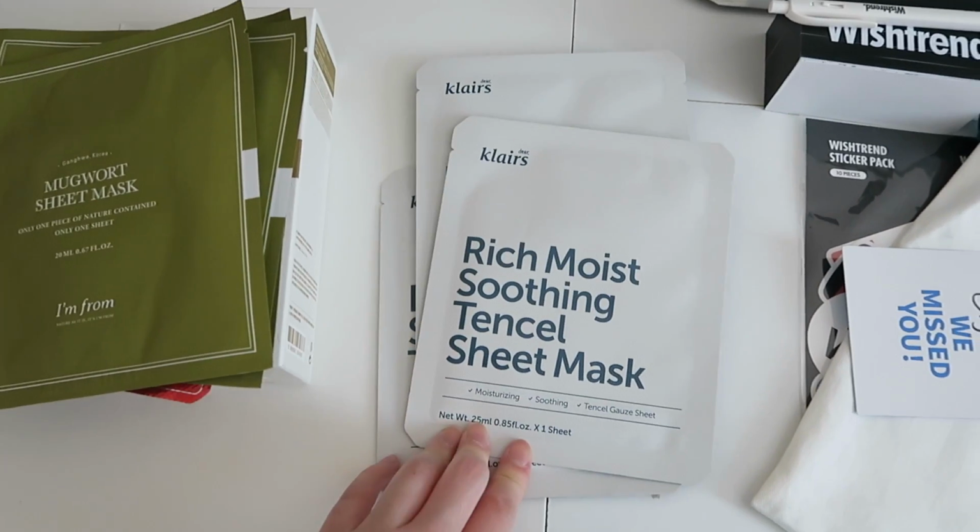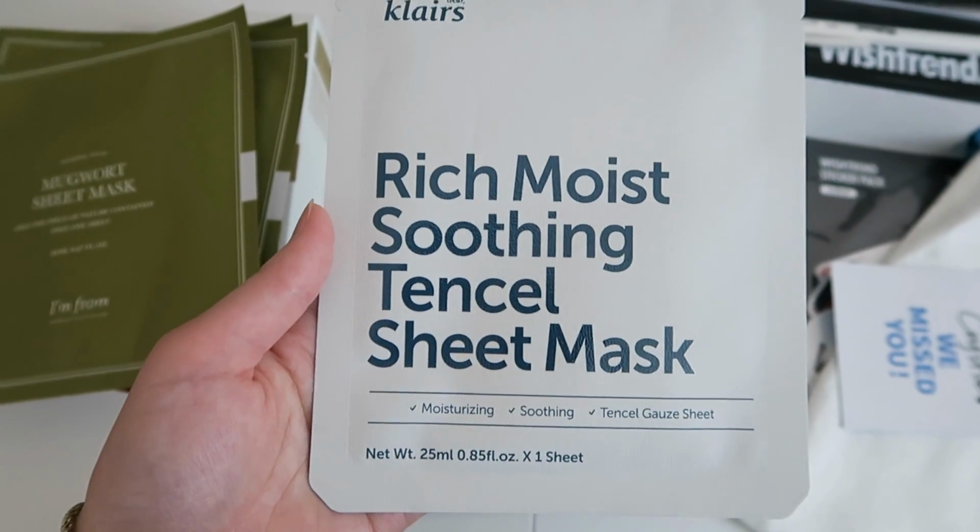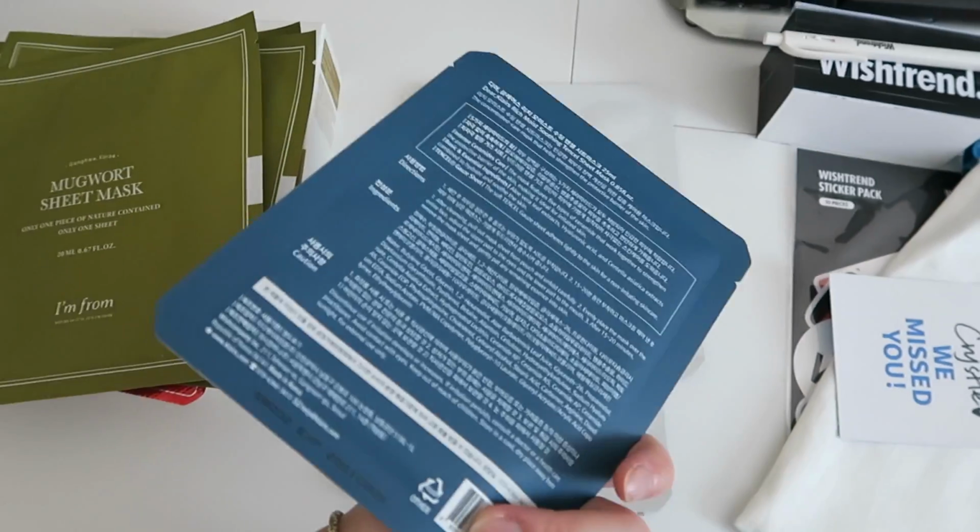And last is this Rich Moist Soothing Tensile Sheet Mask. Never tried this mask before, but it looks pretty promising, so I can't wait to try it out. So now that you guys know exactly what I received in the box, I want to go ahead and talk about the products one by one.